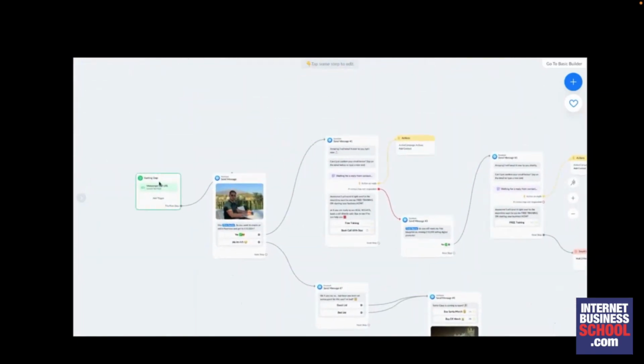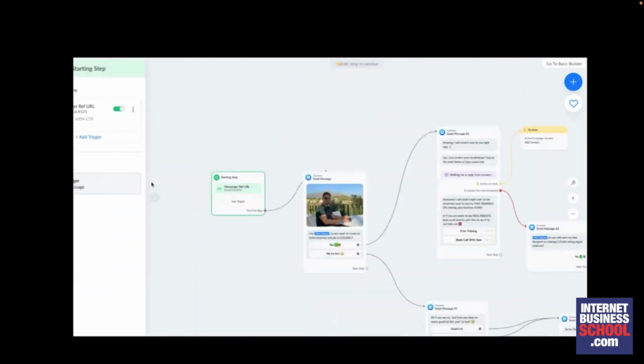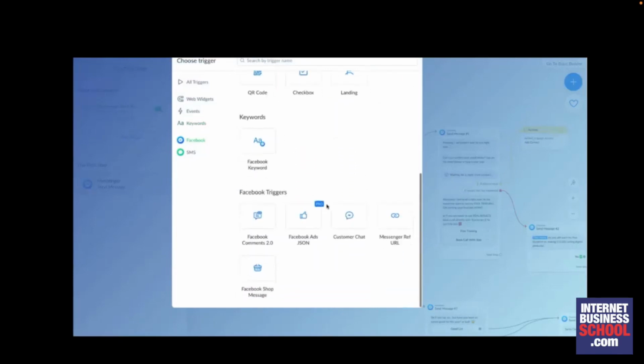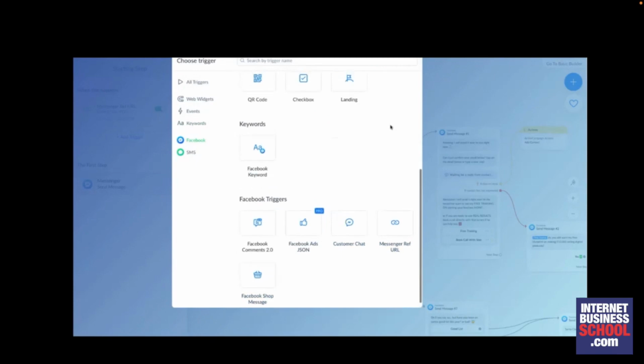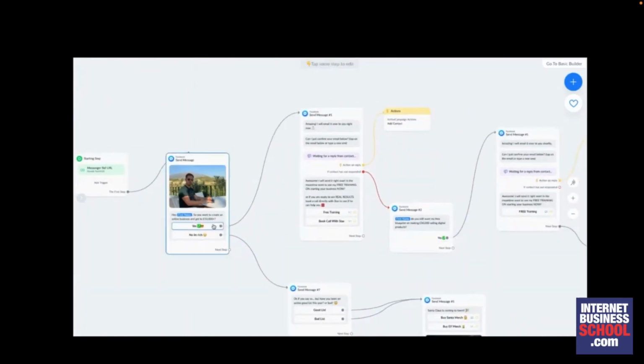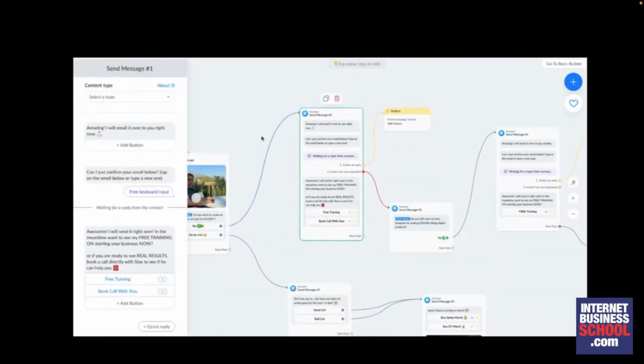So let's keep going. And how does that flow of messages start? So you can add a trigger. So what triggers that flow? So you can pretty much have whatever you want. Like you can have a slide in, a bar, a button, QR code, keywords that people type, comments, whatever you want. All right. So in this particular example, I've got a link. So once they click the link, they go to here. So they go here and they say, right, amazing.